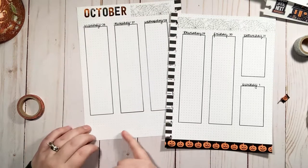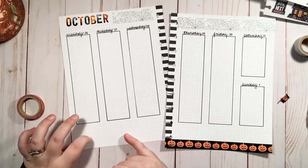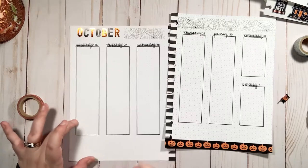I'm not going to put washi there because I think I might use this section to jot a couple things down.